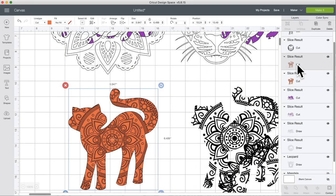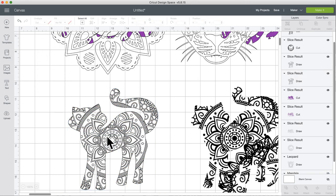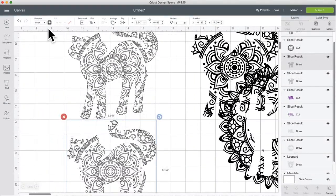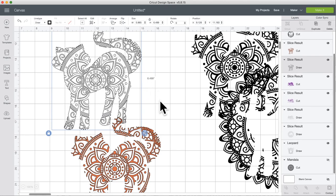So you could have this and change this to draw. Could change this to draw. Okay, that's why I thought there's two different ones. So you could change it to cut too. Have one cut and one draw. That's pretty cool. If at first you don't succeed, try again.